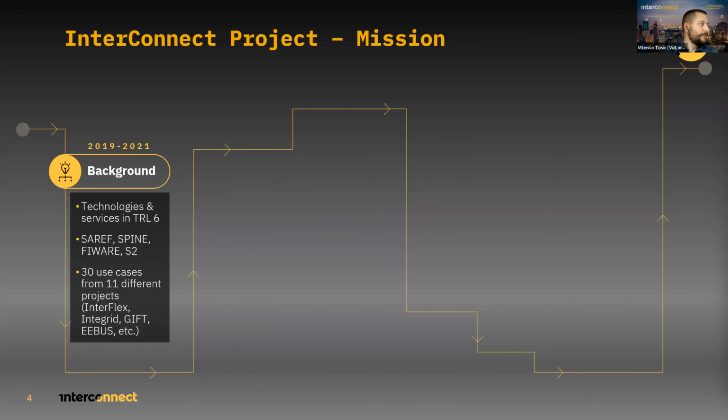Now we are going to touch base on the main missions of the project, as we like to call them. First of all, we have started not from scratch, but based on this European Commission mission to digitalize the energy system and also to bridge together the IoT and energy system towards achieving even higher levels of energy efficiency and interoperability between different domains. We have also drawn a lot of inspiration from some of the standards, being FIWARE, S2, and most importantly SAREF, a family of ontologies, from which we have also based our own InterConnect ontology for reaching semantic interoperability.